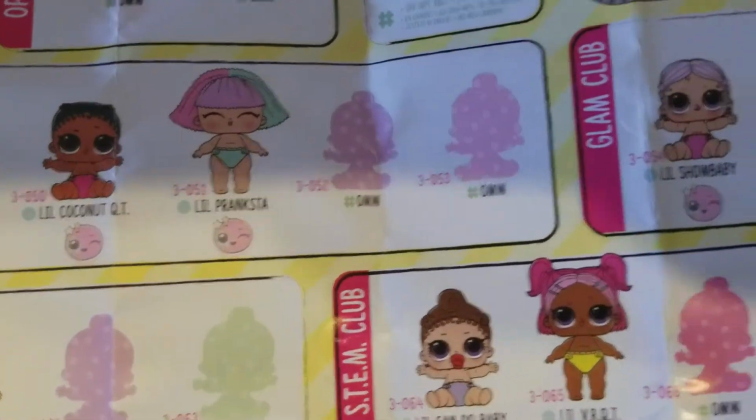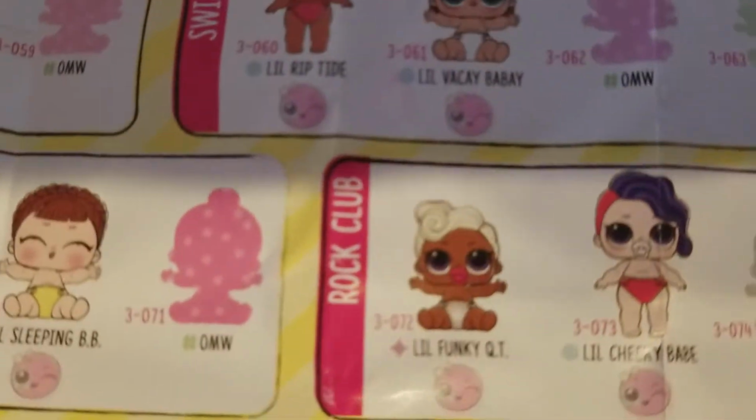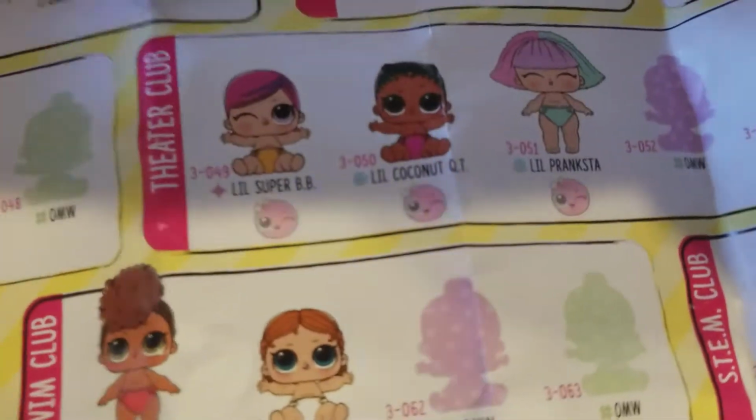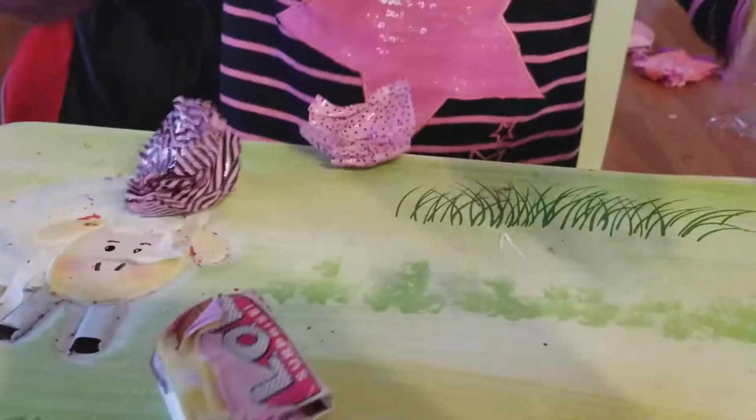And look at the other ones that we can collect. So that's good. I really like this one. You really like that one? Yeah, that's cute. I like this one too. Yeah, that's great. Free football, blah, blah, blah.